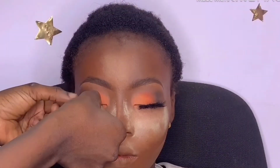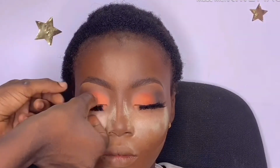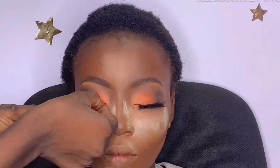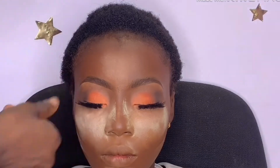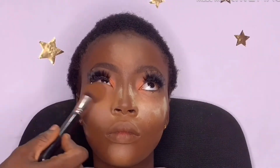So I'm just going to continue to blend until I like what I see. I think I like what I see. Then I'm going to pop on our falsies. I already did the other one off camera. I'm just going to put this on and make sure that it stays properly. By the way, those lashes are from Niggets Cosmetics, and they are really nice and fluffy.